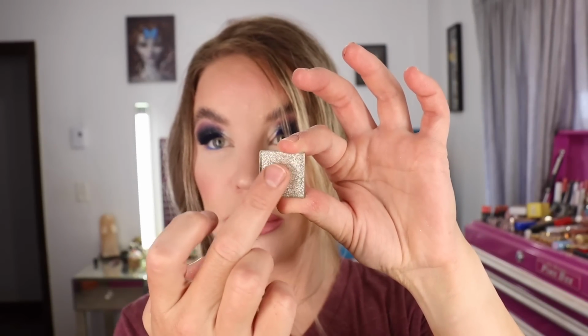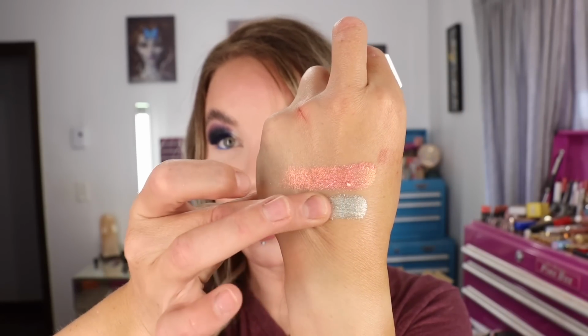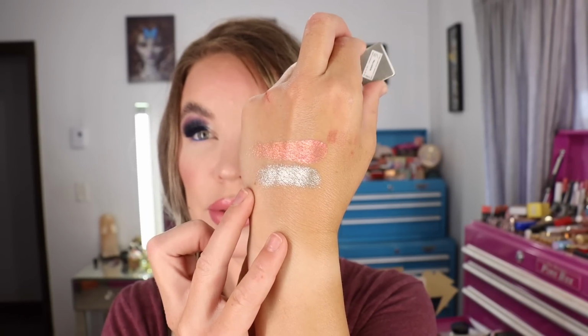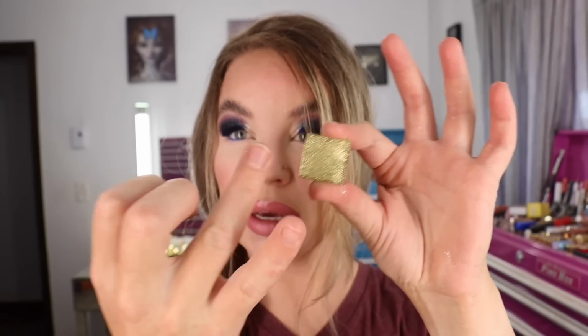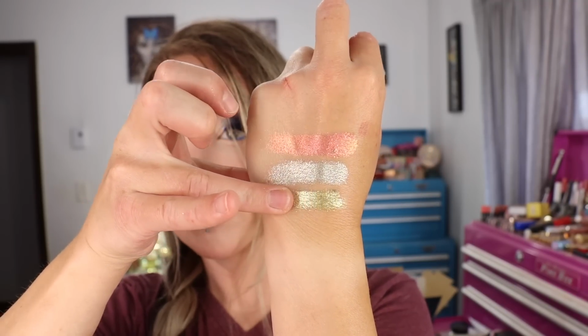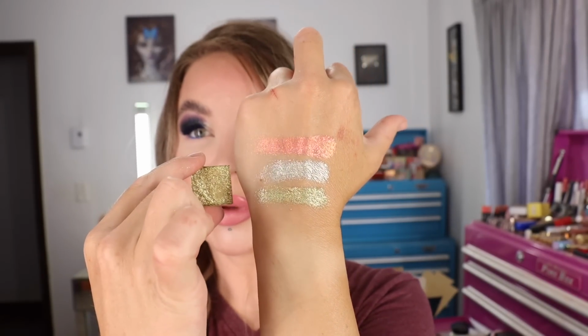And then we've got Palladium, which is one of their new Pure Metals eyeshadows. And their metals are very metallic. So that one is Palladium right there. And then the third one here is Pyrite, and this is also one of their new Pure Metals shadows. It's a really pretty gold with a tiny hint of green to it. So that one right there is Pyrite, and again those are from Lethal Cosmetics.